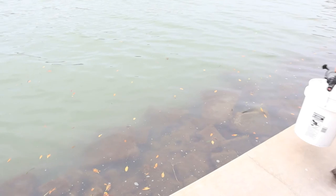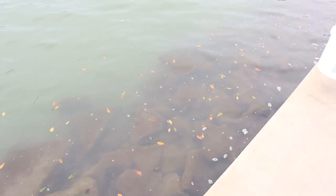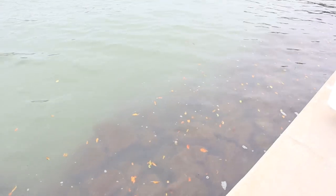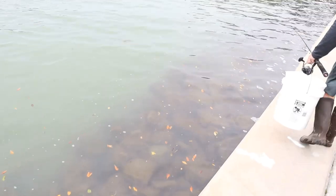So we're gonna be mostly sight fishing these fish today. We're just walking the seawall, a bunch of rocks down here. Trying to see if we see any sheepshead hanging out on these rocks, and if we do, we're going to back up a bit and cast on them.